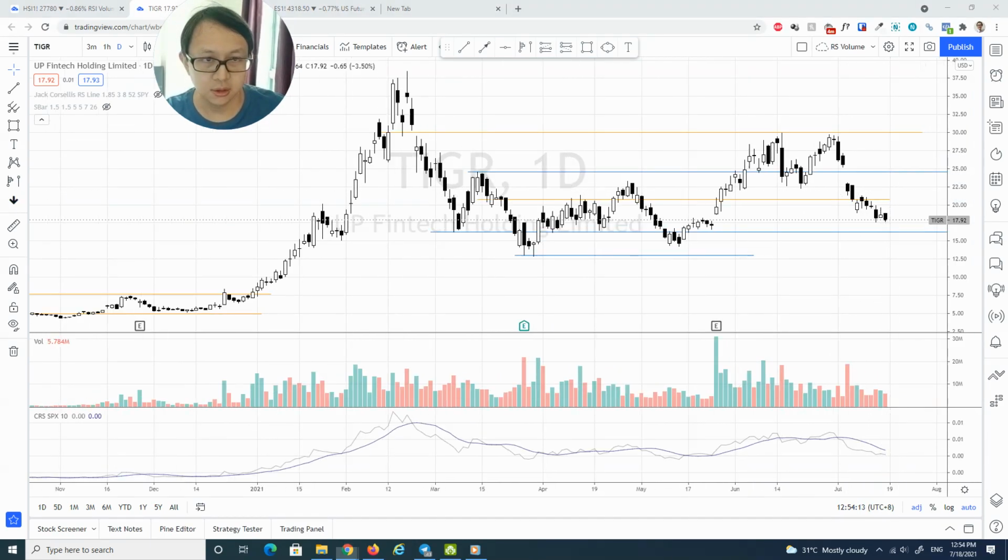Okay, so last week I also talked about TIGR. I mentioned, if I remember correctly, that it's still sort of finding its bottom, and probably you need to commit above the level around 22.5, then you can get back up. But you can see there's no attempt to rally up, and in general it's very bearish for the past 1, 2, 3, 4, 5 days. So it's still very bearish right here.